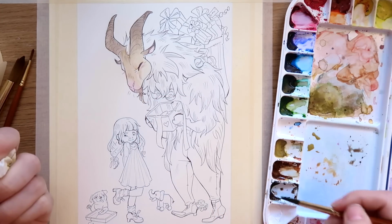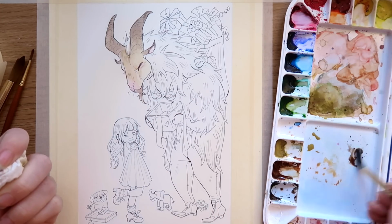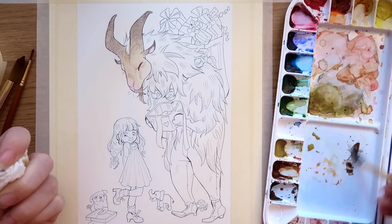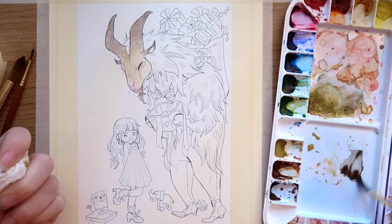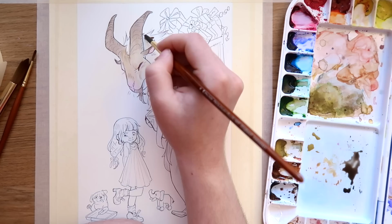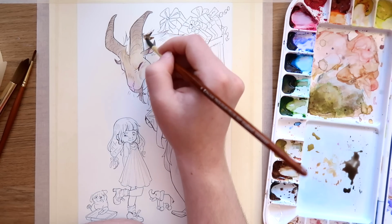Too bad it's too late to sell this as a print. I don't know if maybe you want it as a print. Something I am going to do for my store in the new year is to offer a lot of prints for all the art that I've done so far.